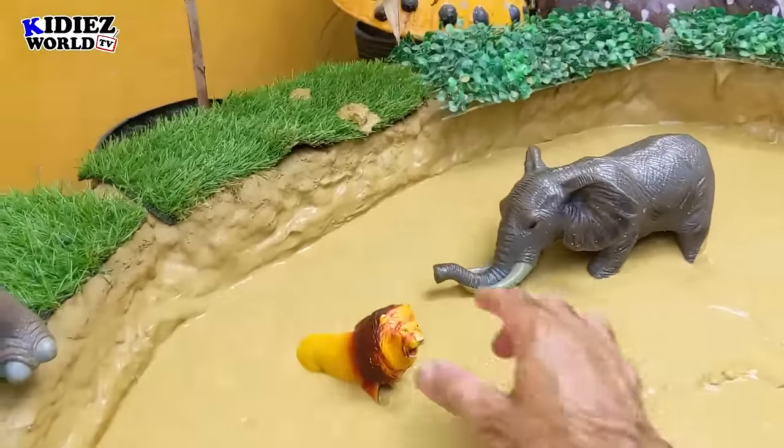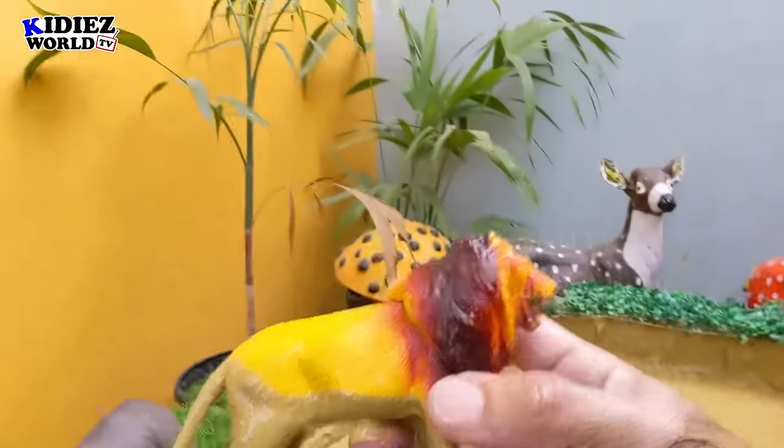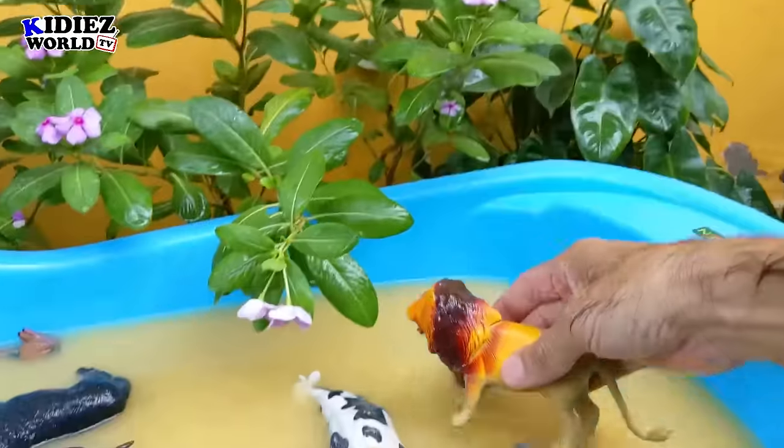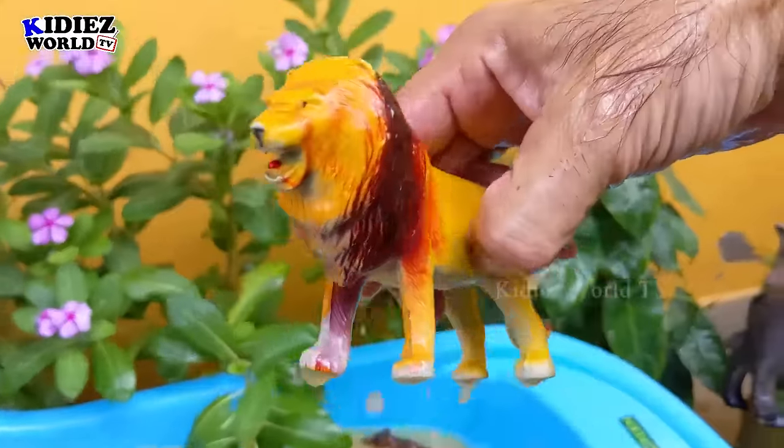And the next one we have is the king of jungle, the king lion, which is very dirty, so he need an immediate wash. Here we go, lion.